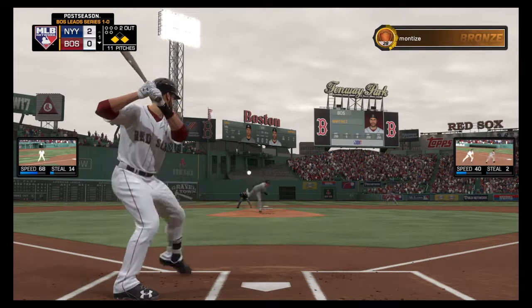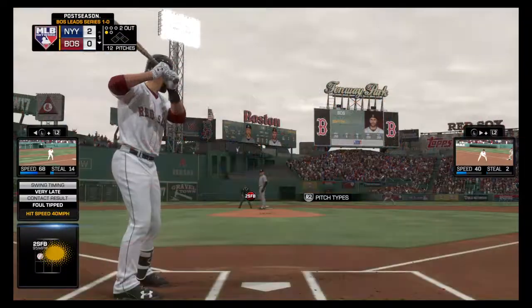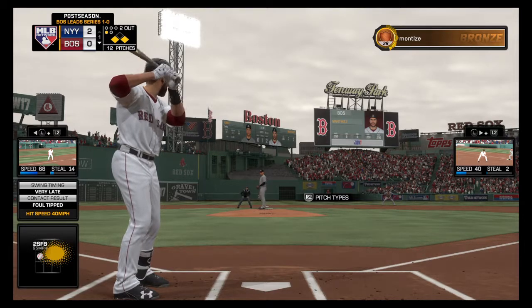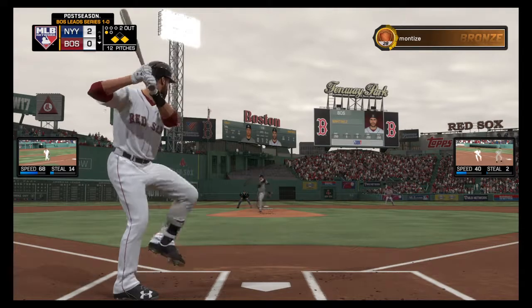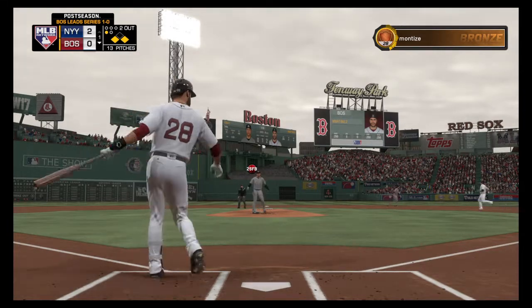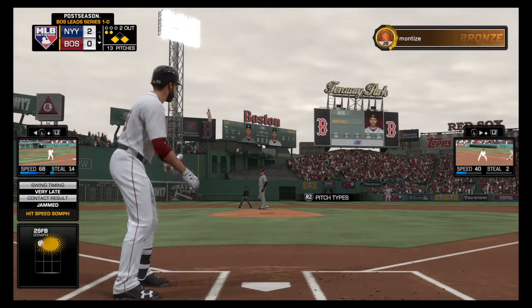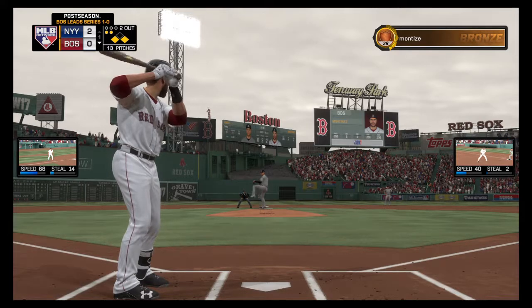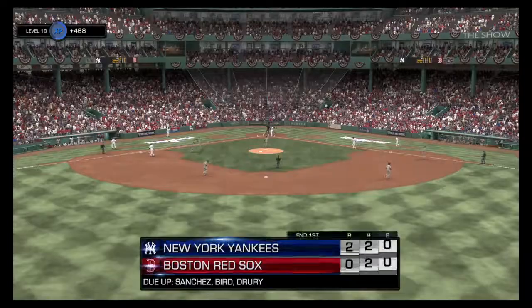From the belt, the pitch. Swinging, a ball hit softly on the ground, but a foul ball here, 0-1. Gray ready with the 0-1. Another one fouled off, and he's quickly behind 0-2. Here comes the 0-2 pitch. Now a check swing, but that's in there for strike 3.